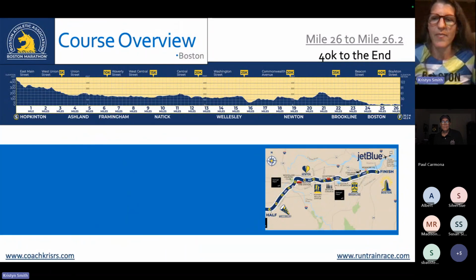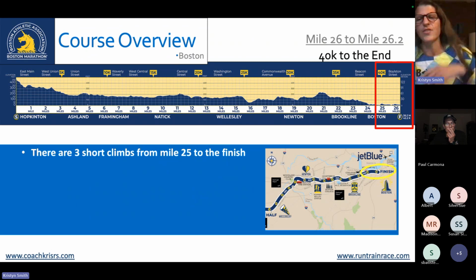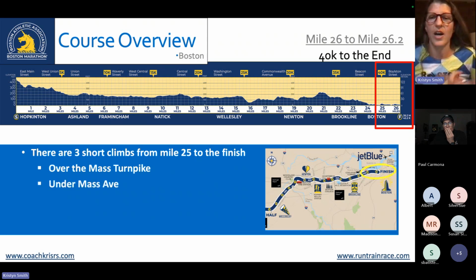All right, we have made it to Boston. Very exciting. 40K to the end. There are 3 short climbs here, and they come starting around mile 25, all the way up until that last mile 26. There's still hills here, but they're small. They are in this order: over the Mass Turnpike, under Massachusetts Ave, and then up Hereford to Boylston. I have pictures of what those look like.